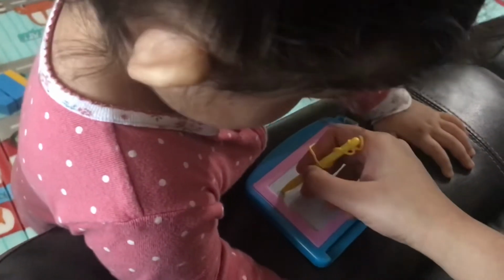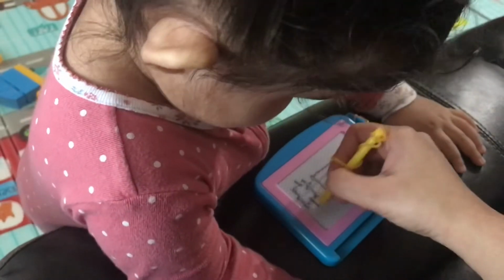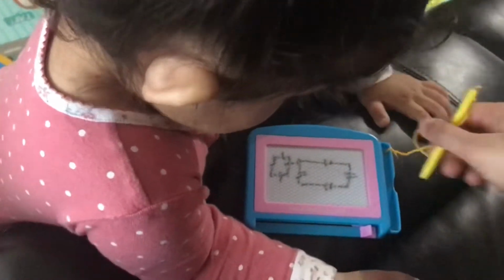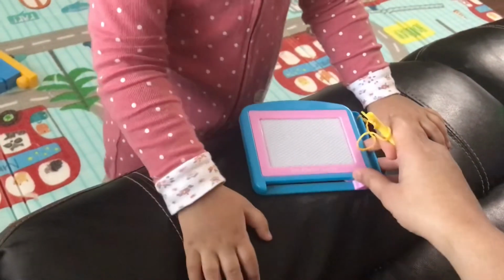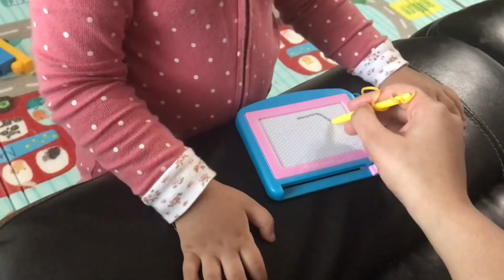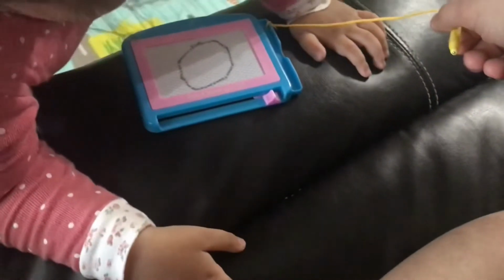It's a rectangle, Jerry. Square is like this. A square has all the sides and edges the same. A rectangle has opposite sides the same. Okay? Octagon? You want me to make an octagon? Let's try if Mama can make an octagon.